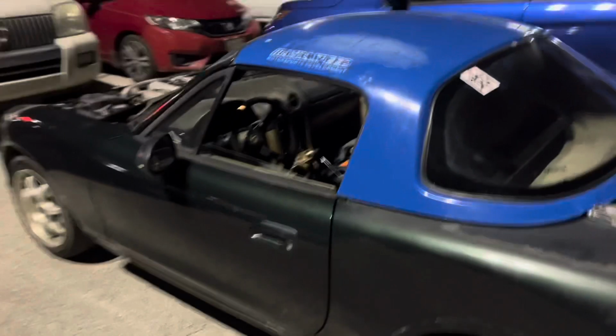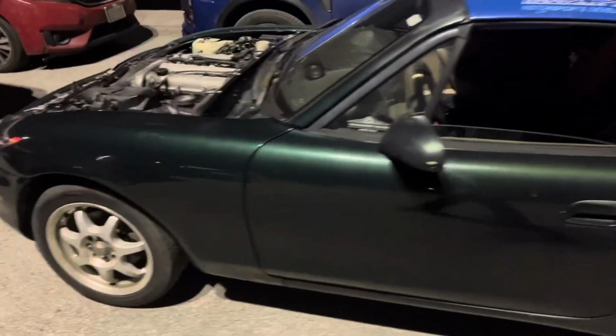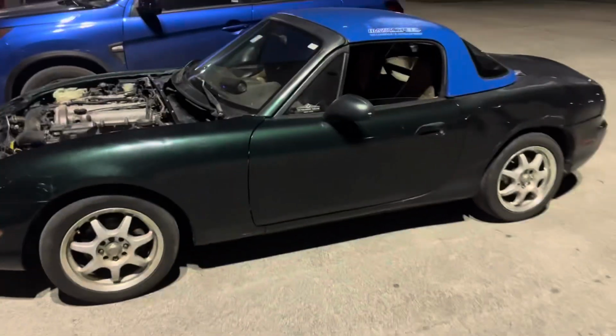Oh yeah, and this thing has 320,000 miles on it. Still going strong.